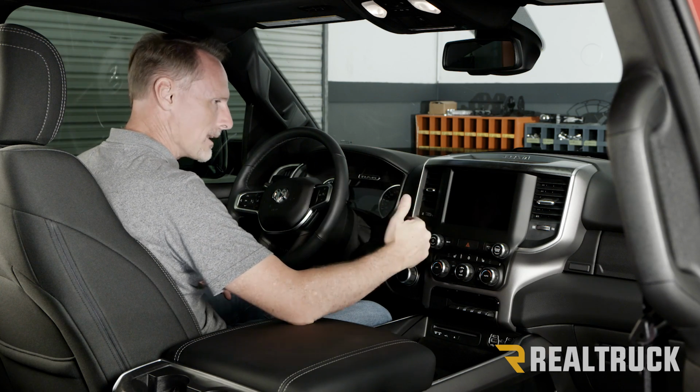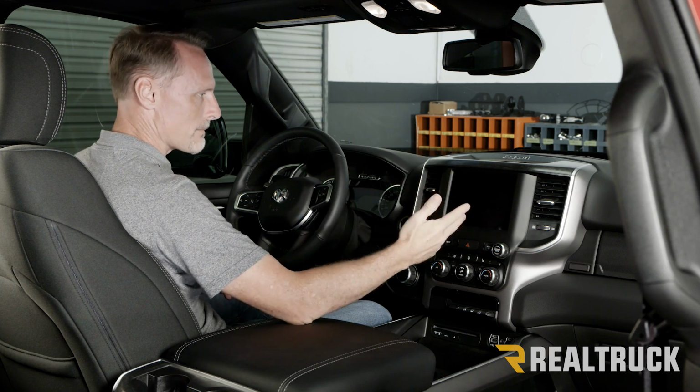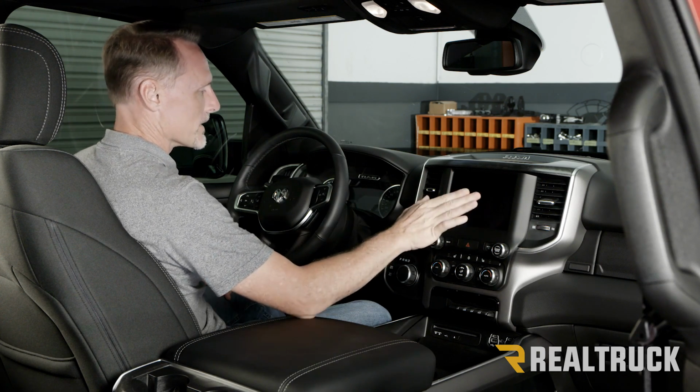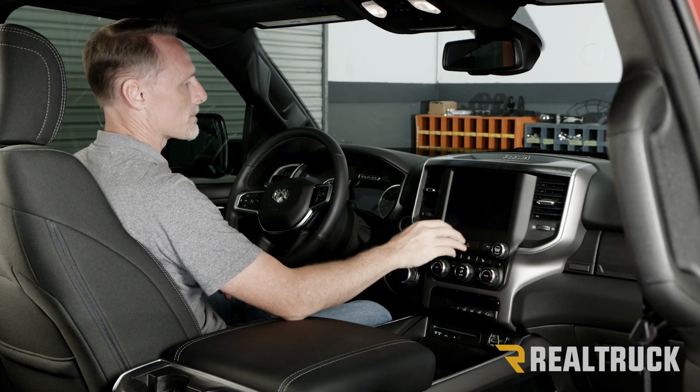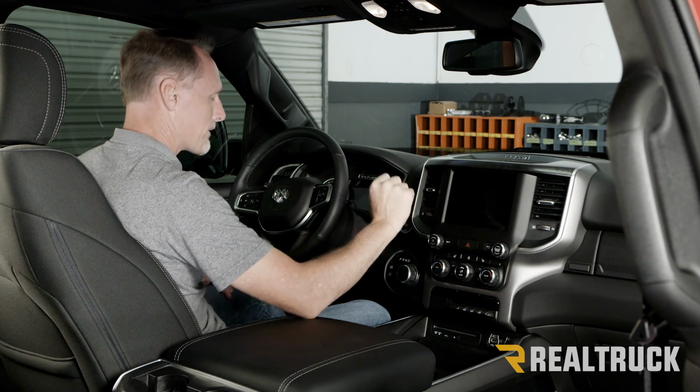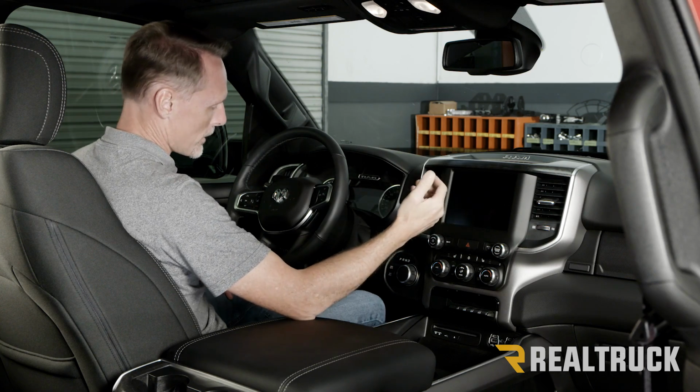Now, it's only available if you get the Laramie and up. So this is the Bighorn. I don't even have the 12-inch display available on this truck. This is the optional 8.4-inch display. The standard display is actually only 5 inches, but I've got the 8.4 here. Let me go ahead and show you what it looks like.